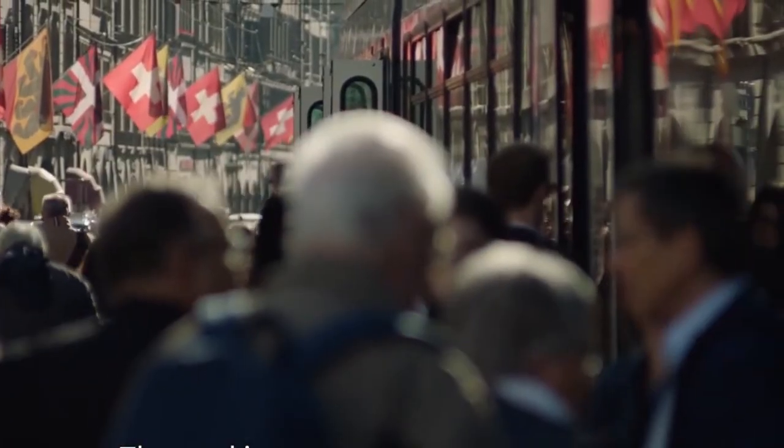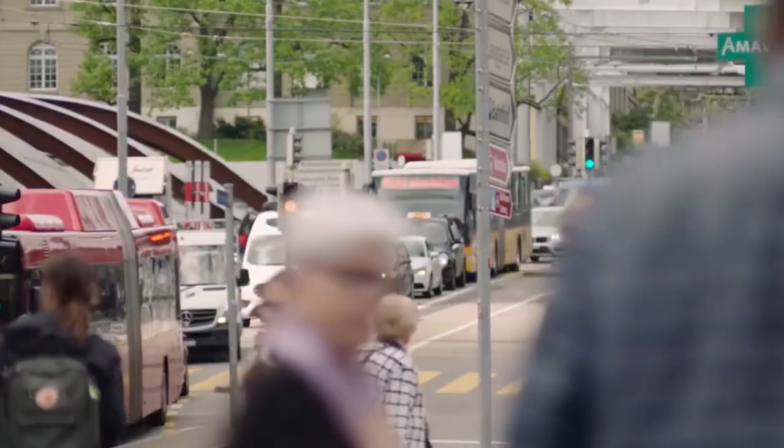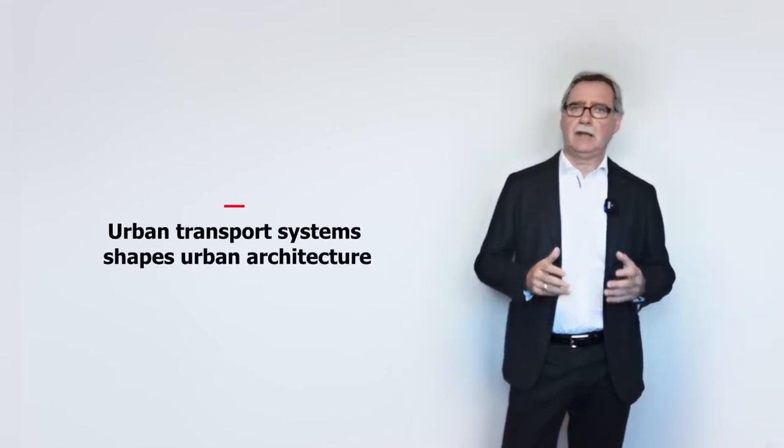The changing natural environment, demographic trends, and increasing urbanization are among the critical issues impacting urban mobility. Cities and metropolitan areas are centers of diverse activities which require efficient and convenient transportation for goods and people. It is often said that transportation is the lifeblood of cities. Urban transport systems become part of the cityscapes and shape urban architecture in a very nice way.